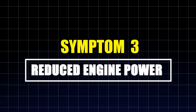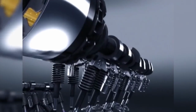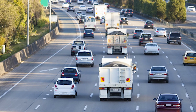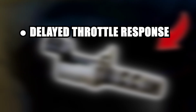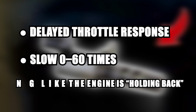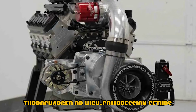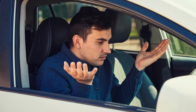Symptom 3, reduced engine power. A failing VVT solenoid messes with your engine's ability to produce torque. The VVT system is meant to boost performance during acceleration, especially when climbing hills or merging onto highways. If the solenoid isn't doing its job, you might experience delayed throttle response, slow 0 to 60 times, a feeling like the engine is holding back. The ECU may limit power to protect the engine, especially in turbocharged or high compression setups. In some cases, your car might even enter limp mode, cutting off acceleration entirely. This sudden loss of power isn't just frustrating, it can be dangerous during overtaking or high-speed driving.